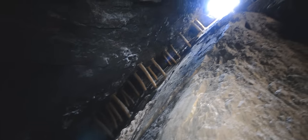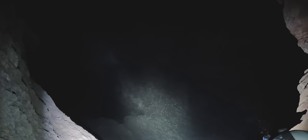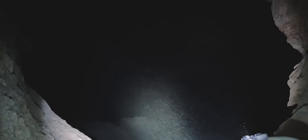We have a whole bunch of stalls. Oh, oh shit! Jesus. Fly your drone in here. Yeah. Oh shit.